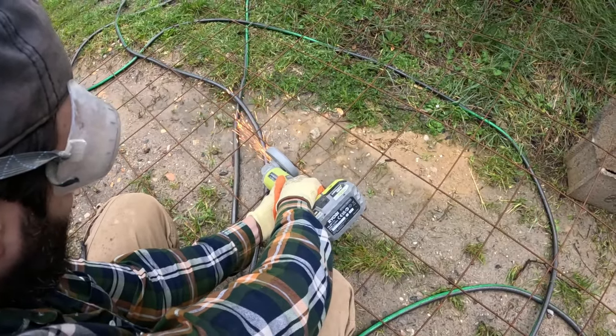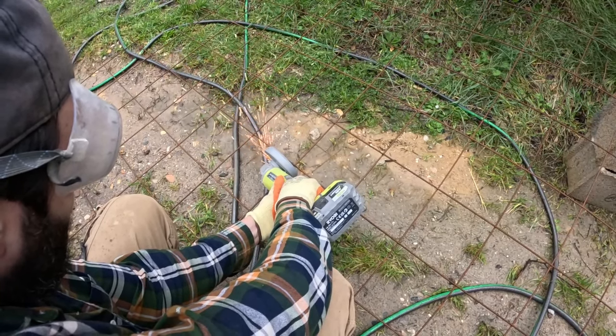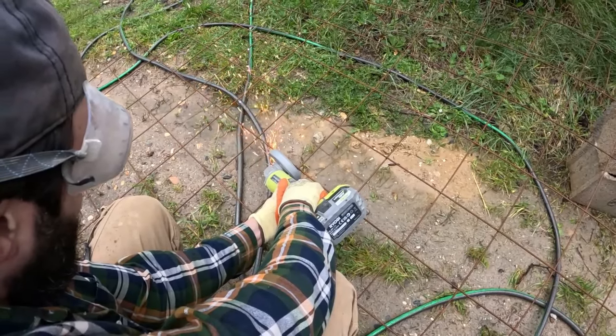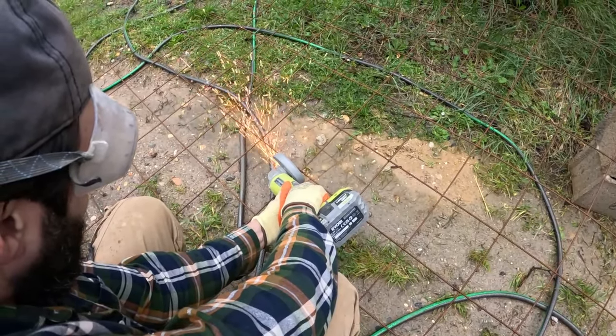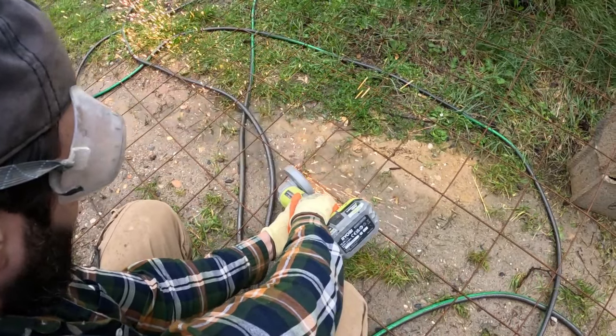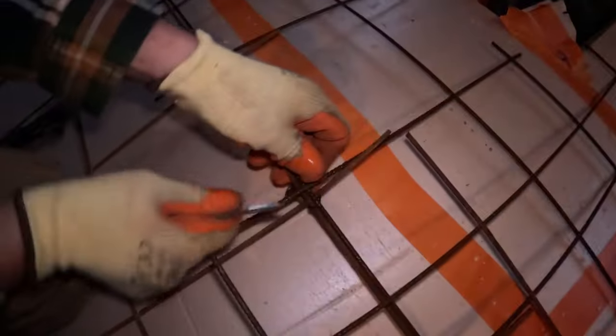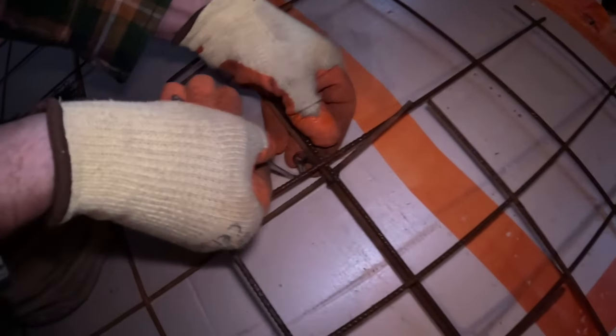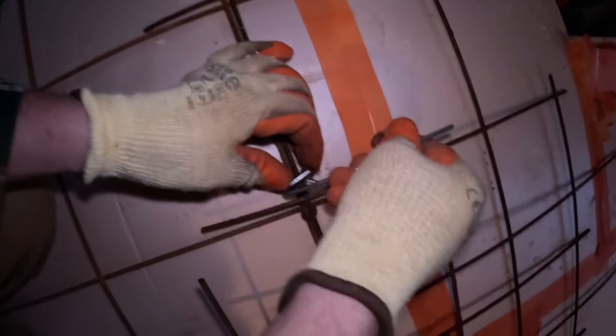Here's a slow-mo Maria wanted to add for some wow effect. It's just me cutting that welded wire mesh down to a custom size to tie together the spots that were missing wire mesh. You're using that hook? And then you twist.